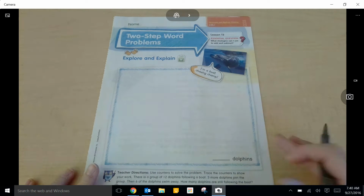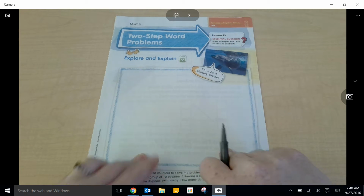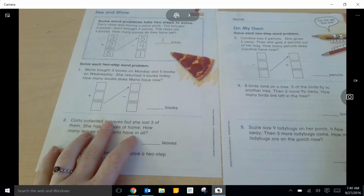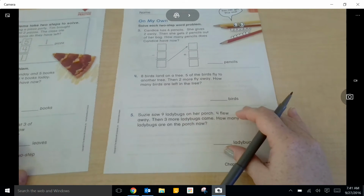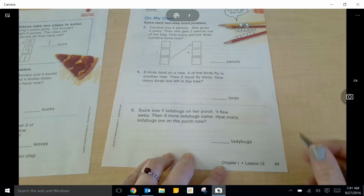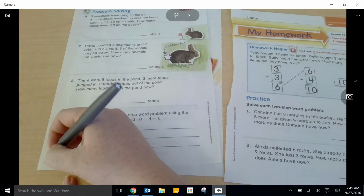So it says two-step word problems, and there's a picture of a dolphin in the corner. That's page 87. The back has a slice of pizza. Page 89 has some pencils at the top. That's page 89. The back of page 89 has a bunny rabbit. That is page 90.